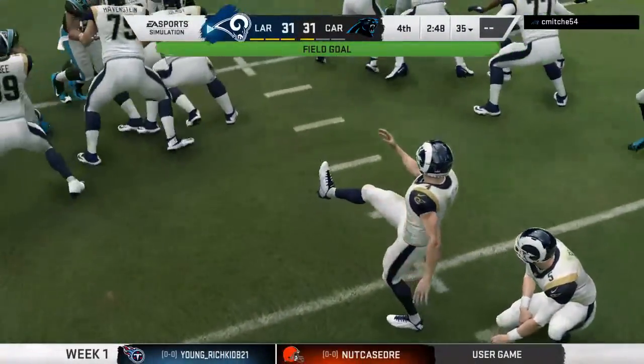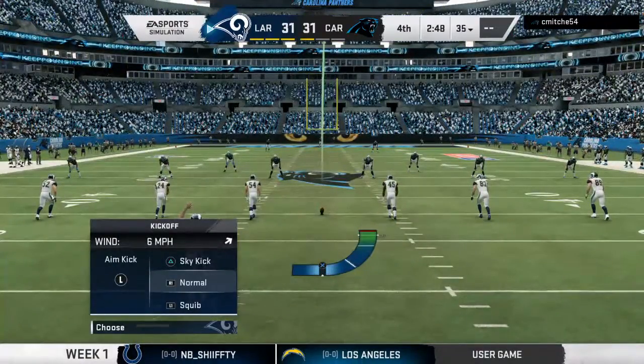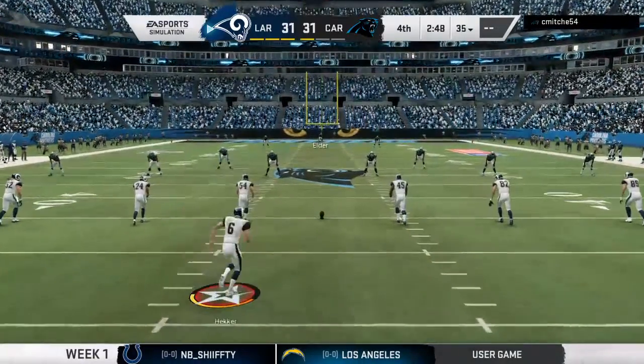I tell you, the life of a kicker. He has not been called on the entire game. He's over there by the net, but they send him out here in the 4th quarter and say, hey, go tie the game, will you?